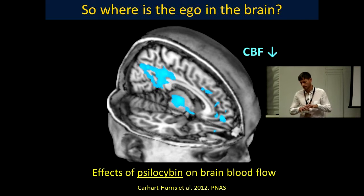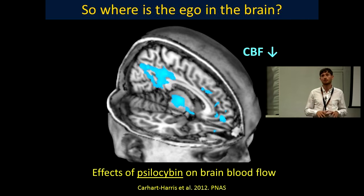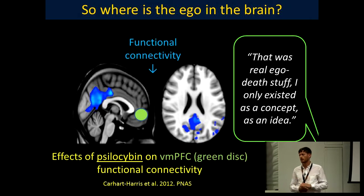And it was with ASL that we saw these decreases in blood flow, in particular hub structures of the brain, like the thalamus, and like these regions of the default mode network that you might have heard of, which seems to be probably the best candidate we have as a kind of system associated with one's sense of self or one's ego. So the finding that I'm showing here is reduced functional connectivity, essentially within the default mode network under psilocybin. And then we have our volunteers saying things like, "That was real ego death stuff. I only existed as a concept or as an idea." So these kinds of findings then motivate us to look again at these outcomes with psilocybin, but with LSD rather.